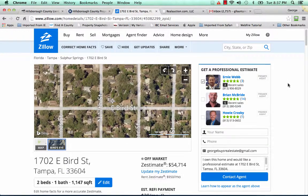So Zillow has this thing called a Zestimate. They say this house is worth $54,000. And it'll rent for $950. The Zillow estimate, you know, you kind of take it with a grain of salt. I can show you in the future how you can really narrow it down. But hey, I would say it's at least $40,000, okay? But notice Zillow does not give you the street view of the property. They used to. They stopped doing that a few years ago.